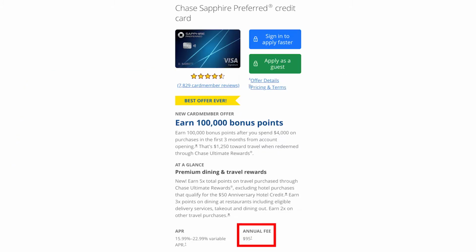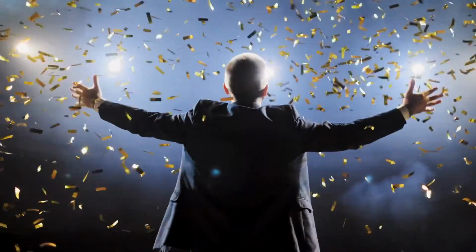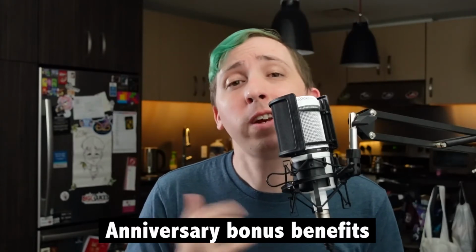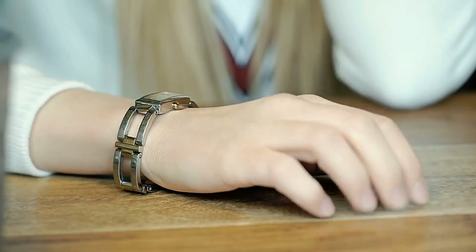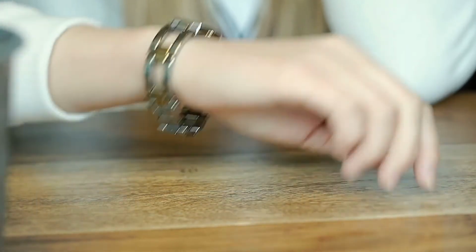Notably, even with these upgrades, the Chase Sapphire Preferred has retained its low $95 annual fee. Because of this, I'm inclined to declare this a pretty successful update, even if it was a long time coming. Two other new benefits that I have yet to use for reasons that will become apparent are the $50 anniversary hotel credit and the 10% anniversary points boost. Seeing as my wife and I have only been Sapphire Preferred customers for a few months, we'll have to wait a while before receiving a pair of benefits that will arrive if and when we renew the card.